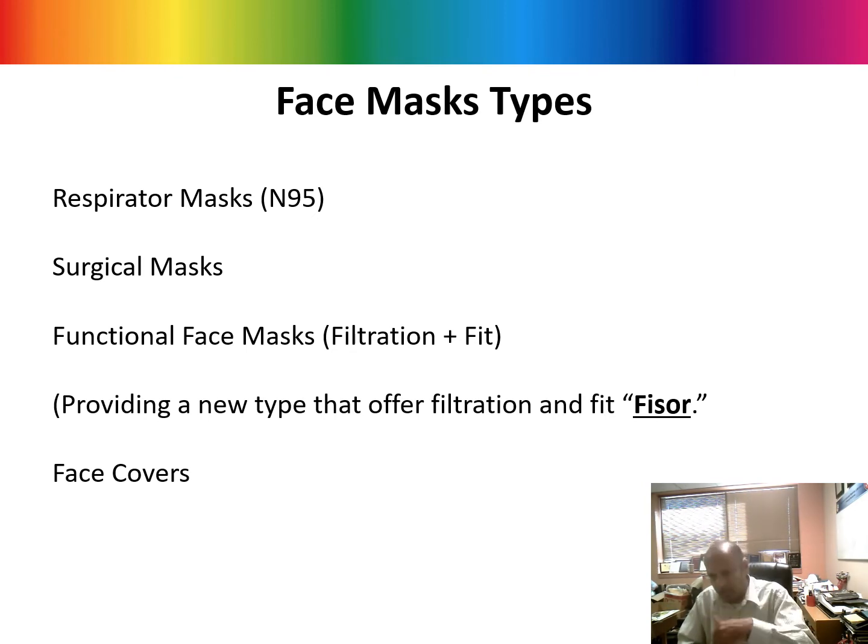It's like a visor in a car, it's Pfizer. Since it protects the face, it's called Pfizer. It has a synthetic face mask plus a face covering, that combinatorial approach, which gives the necessary filtration and comfort. And the fourth one, the bottom rung, is simple cloth covering, known as face cover.